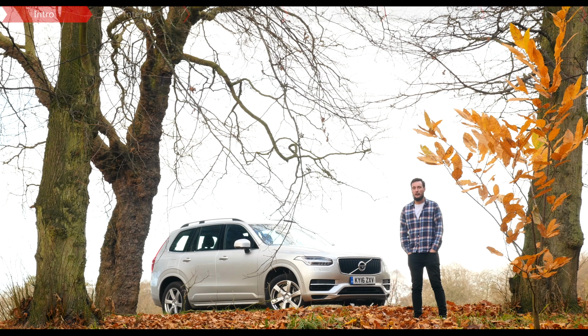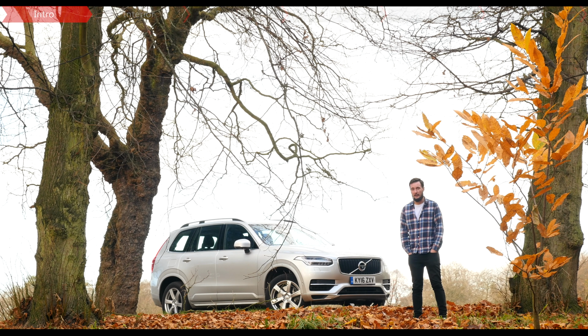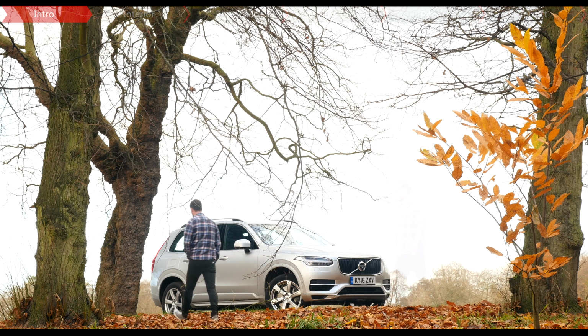But it's not just about the power. You see, Volvo also says that this car can return up to 134.5 miles per gallon. 134.5 miles per gallon. Fast, expensive, luxurious, beautifully crafted and spacious. Watch out, Range Rover.